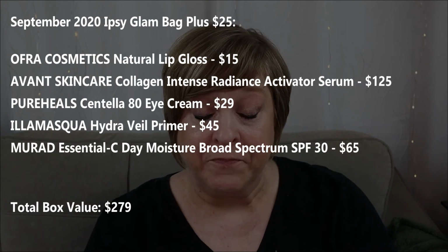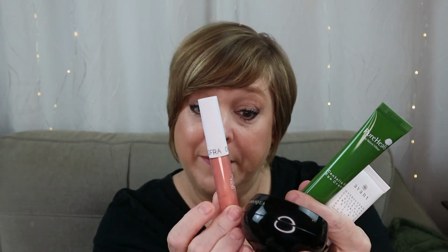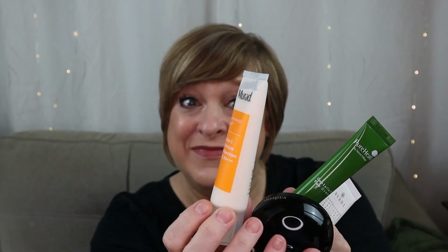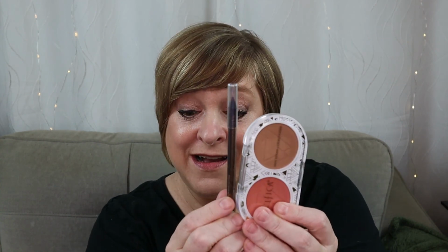Let's recap. We got our super expensive AVANT, what is this, face cream or serum. We got an eye cream. We have a moisturizing primer. We have a lip gloss from OFRA. And a super expensive SPF 30 from MURAD. Whoa. That's a really good box. I also got a couple of add-ons. So overall, I'm super stoked.